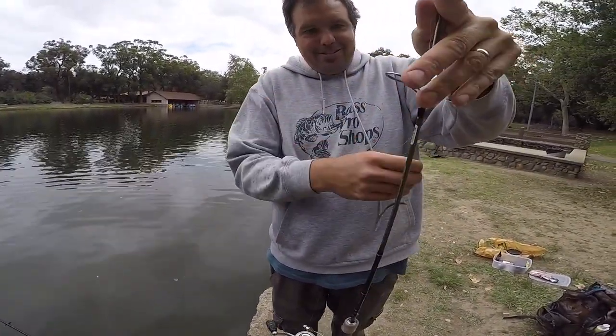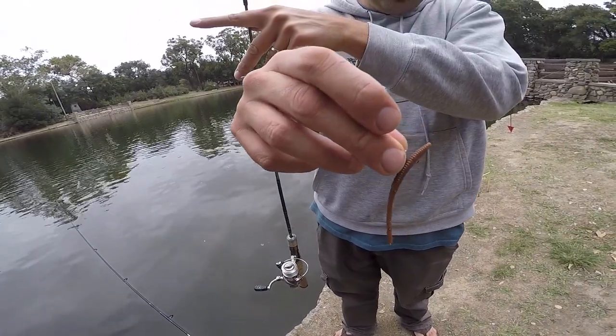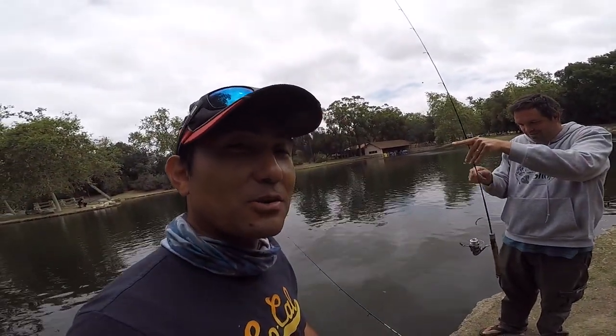And could you believe it, everyone? This is what he caught it off of. That little dinky hook. So everyone, you don't need to buy those real fancy, giant, enormous looking plastics. You can catch it off a little trout worm.